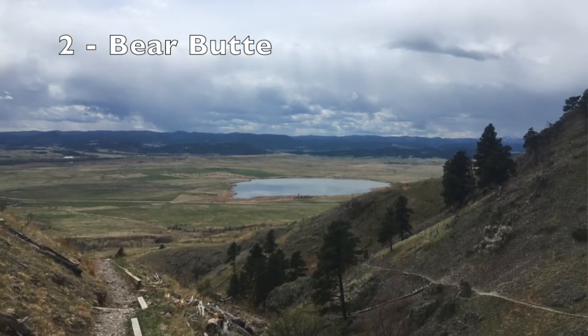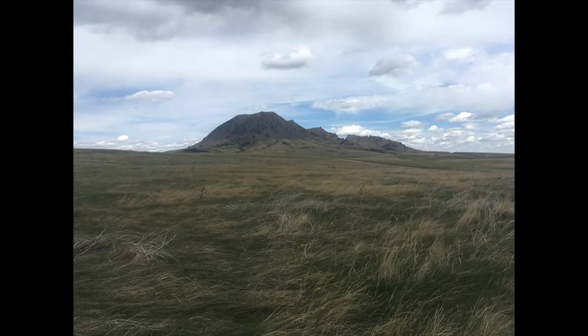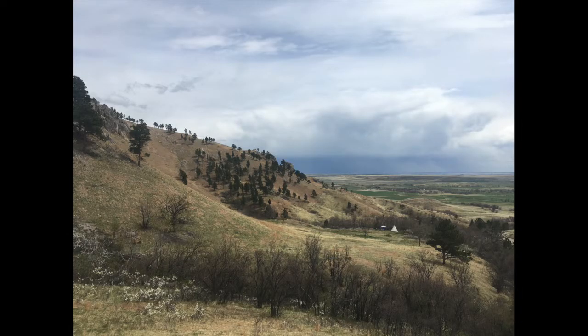2. Bear Butte. Wow, no one expected this. The 2 western parks are the top 2 overall. Wow. Seriously, if you didn't see this coming, then I don't know, man.